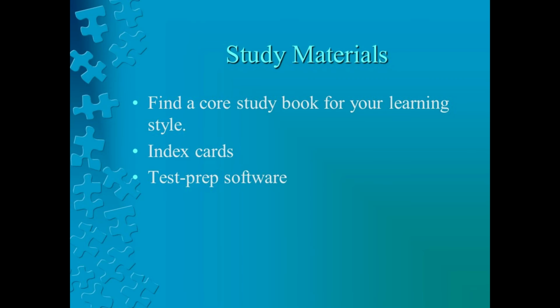Study materials. While the PMP exam is based off the concepts put forward in the PMBOK, it is a dense read, and it doesn't do a great job of laying out how the concepts work in practical application. This is why it's important to find a study book geared towards your learning style that takes the concepts from the Project Management Body of Knowledge and shows how those will work in the real world.